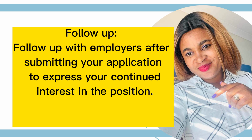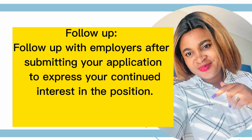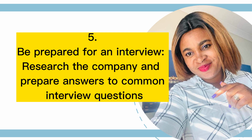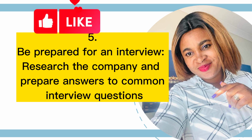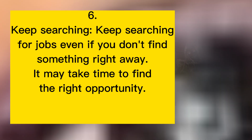Please give them a little time before you contact them for follow-up. It is also a way to show the employer, after submitting your application, your continued interest in the position, to show that you are really ready, like you want this. And if you are finally selected for interview, voila! Prepare for the interview, research the company, and prepare answers for questions, okay?